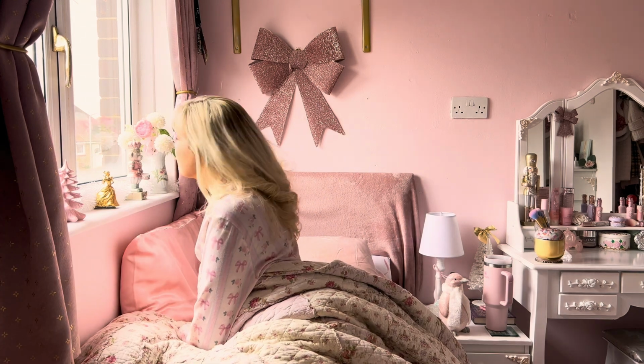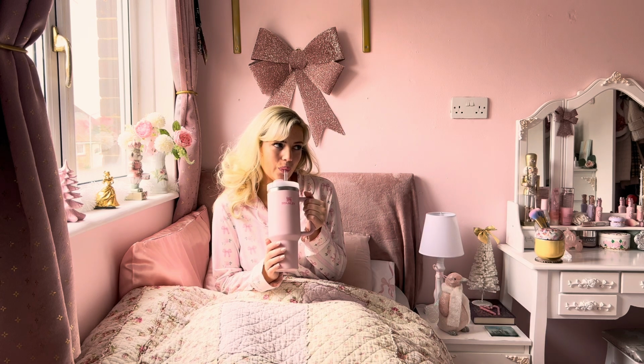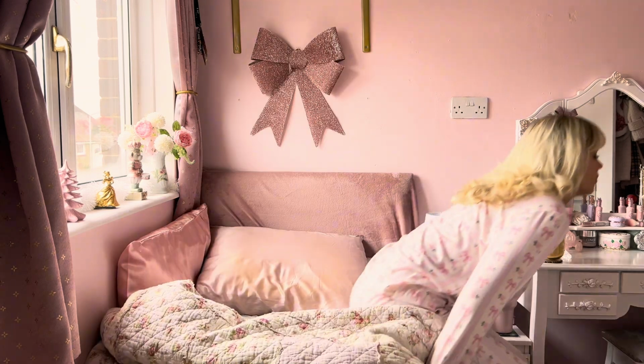So typically my day starts around 8 a.m. I have a good old stretch, take in the natural daylight and have a huge glug of water. Honestly, swapping my bed to this side of the room so I wake up right next to the bright window has been the best thing ever.